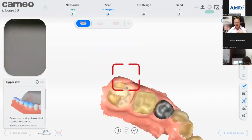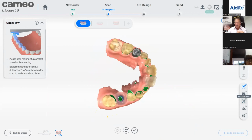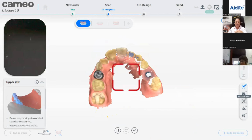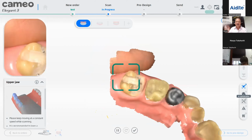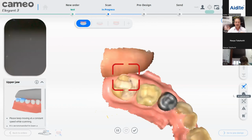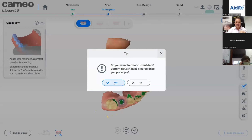If I switch off the artificial intelligence now, and I start scanning again, look what's going to happen now with my finger. My finger is on it. Okay, so that's the big advantage of this artificial intelligence, that basically you don't have this situation. So what we don't get is the tongue or the cheeks or anything like that in this situation. Let me reset this all again.